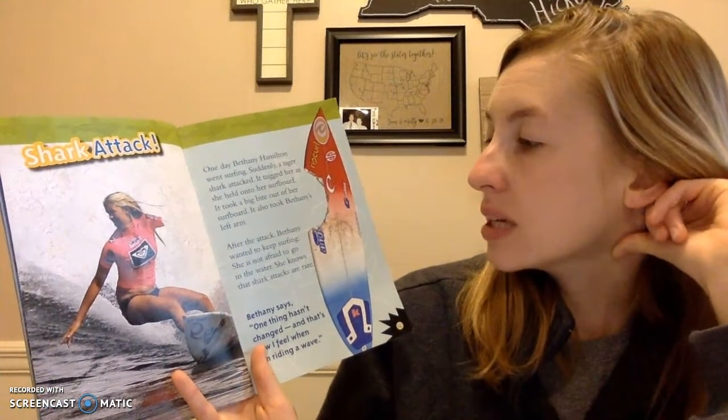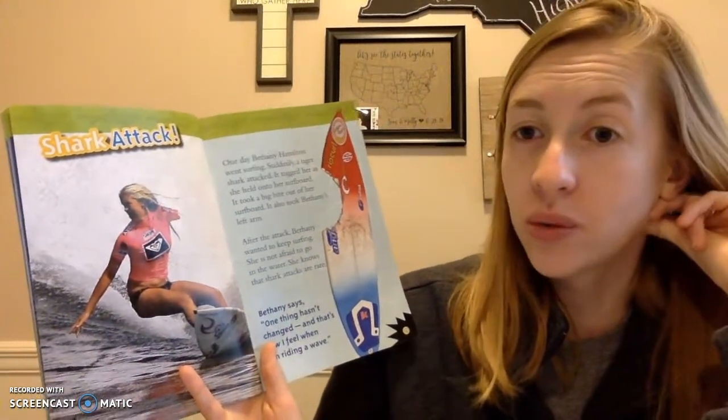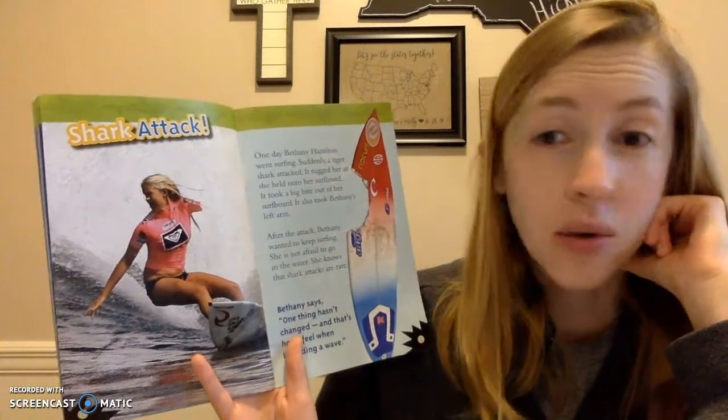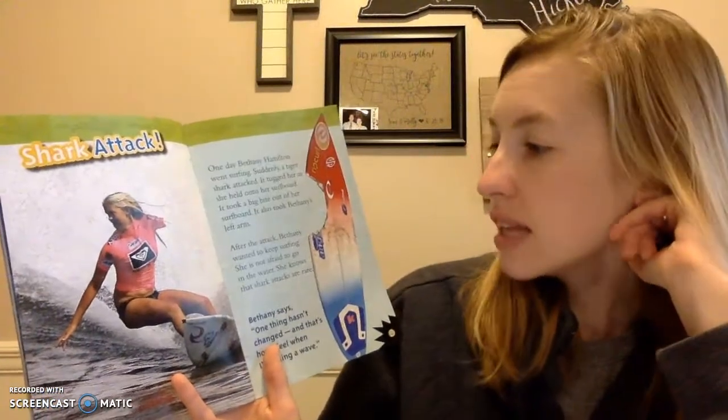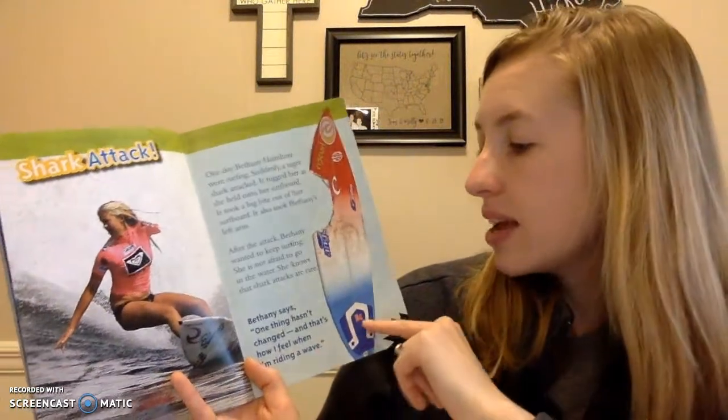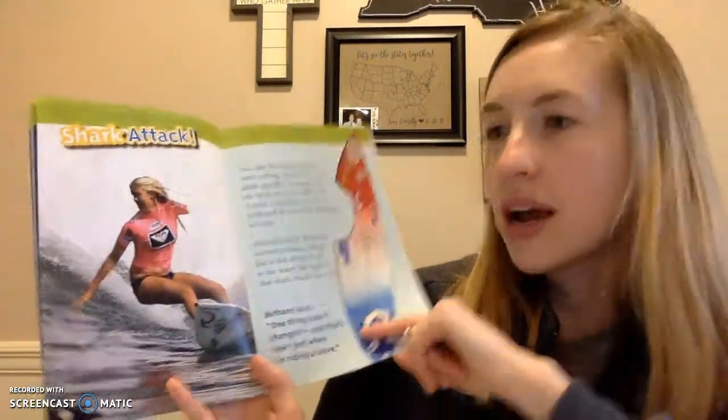After the attack, Bethany wanted to keep surfing. She is not afraid to go in the water. She's also not afraid because she knows and loves Jesus, and she knows that God will always be with her. She knows that shark attacks are rare too. Bethany says, one thing hasn't changed, and that's how I feel when I'm riding a wave.